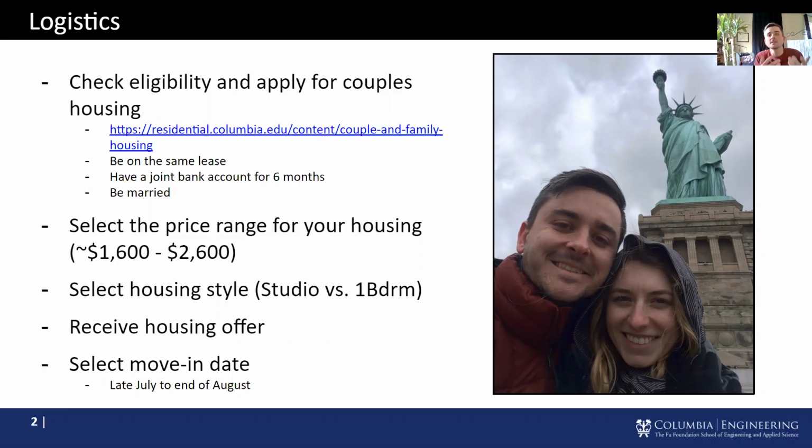So in the process, you get to select your price range. So if you want to be a little more conservative, you can go on the lower end of the price range. But if your significant other maybe has a job in the city and you can afford something more, you can go further up in the price range. You also get to select a preferred housing style. So whether or not you'd be open to a studio versus a 1-bedroom.